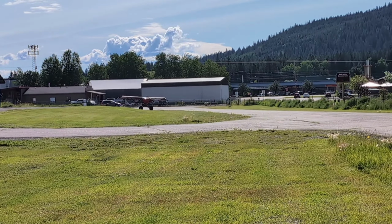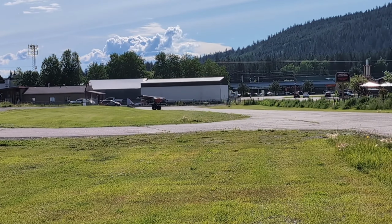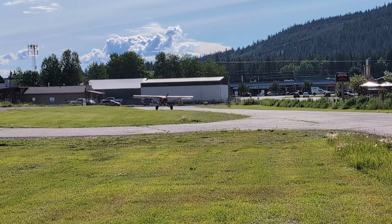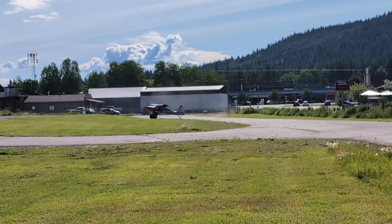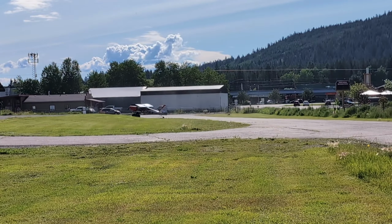Travis is just doing some taxi tests, making sure brakes work nicely either side, left and right. And it looks like we have solved the issue, whatever it was, by adding some fluid.